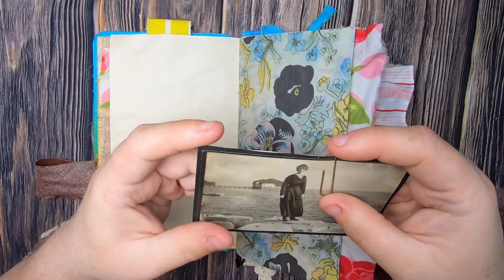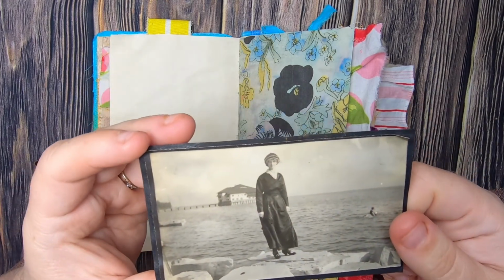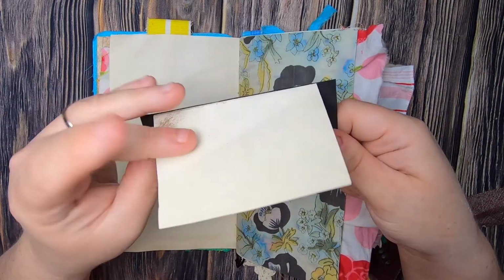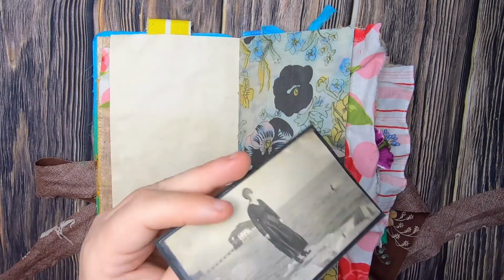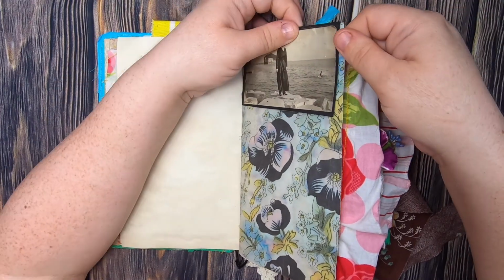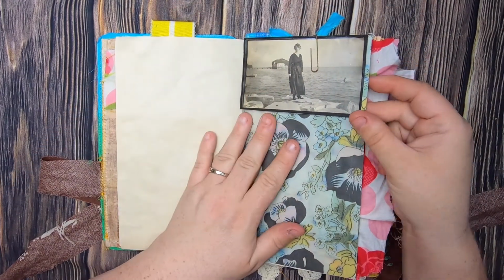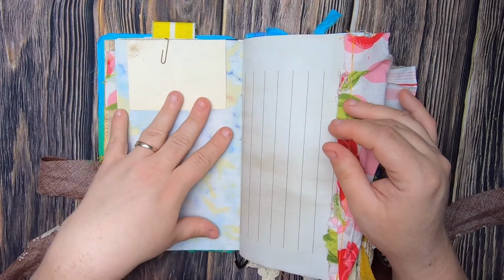And then clipped up top is an authentic vintage photograph of a woman standing on a rock in front of the water, and on the back it has paper that just kind of flips. It's from an old photo album from the 50s. It could even be older than that, but this photograph doesn't have a date. I think this one is possibly even older because some of the photos that I got were from the 20s and 30s, and this does not look 50s to me, so it's probably much older than that.